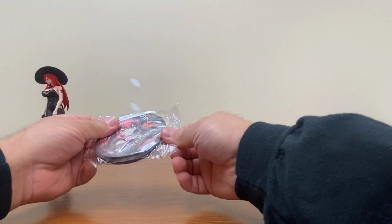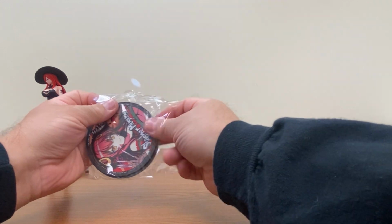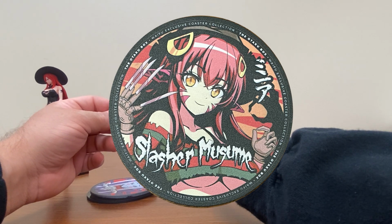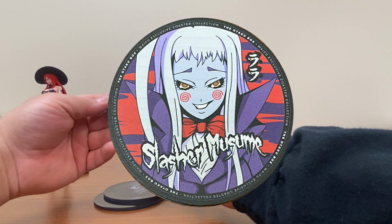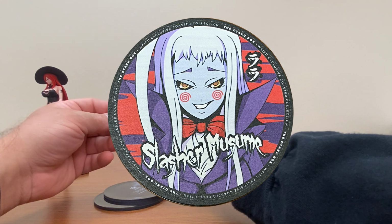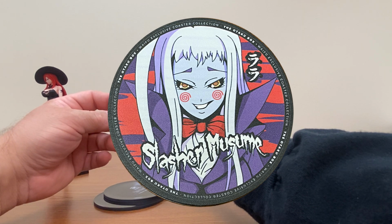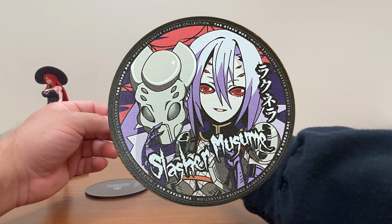We got our coasters. And there are 4 of them. They are rubber coasters. Slasher Miia, so Freddy Krueger version. Is that the spider chick? I have no idea who this is. No, this is the spider chick right here.